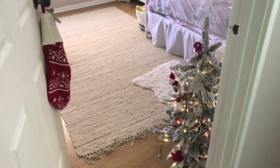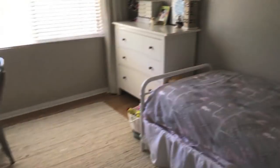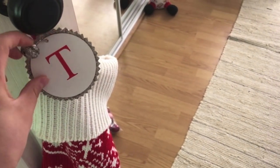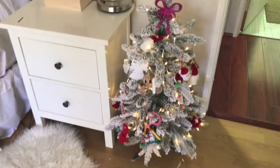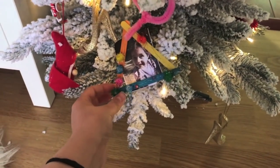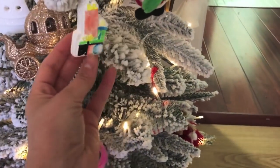Okay, and then coming into my daughter's room, she again has the same Christmas stocking as Owen does, with a little T initial on there. Her name is Taylor, in case you're new. And then she has this little tree, which she decorated herself. I put the lights on for her, but then she decorated it with all the ornaments that I gave her. She also has a few ornaments that she made at school. She's got a couple that she's painted on here.